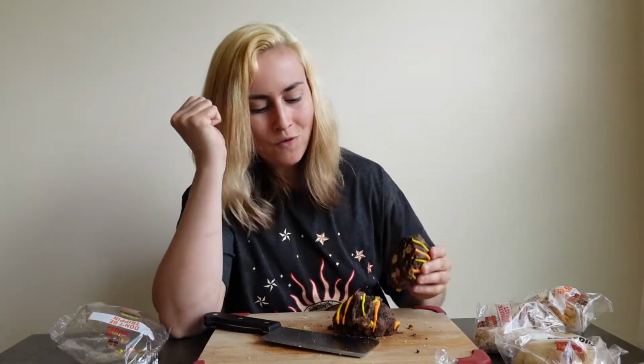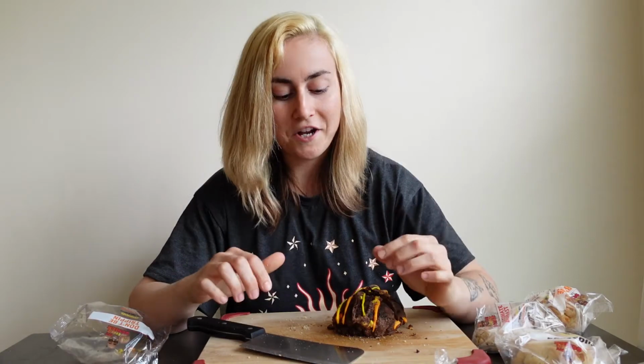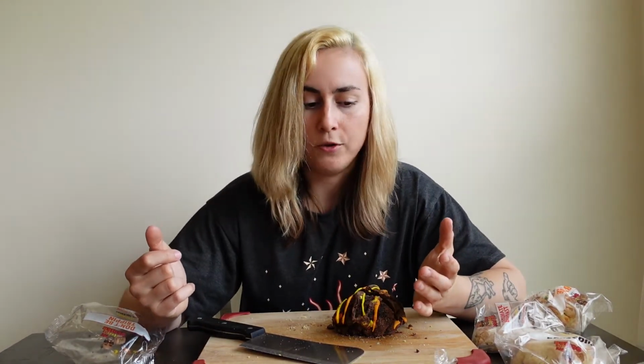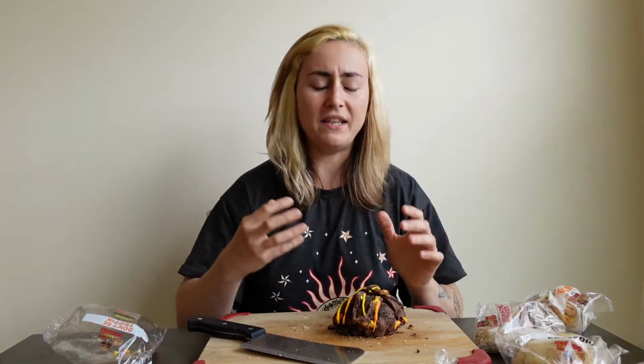Mmm. This is super, super good. The peanut butter flavor in this really comes through, and the cocoa is really, really good. This cookie doesn't taste too rich. That's one thing about my cookie dealer cookies in general. They're giant cookies, but they're not super rich. A lot of the cookie companies I've found, when you eat their cookies, it's a lot like eating a candy bar. It's just like pure sugar. But these ones are so good.